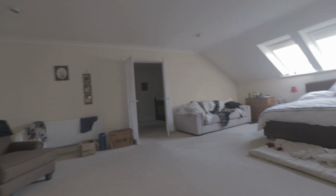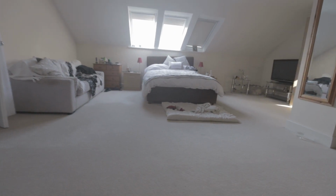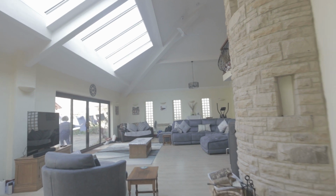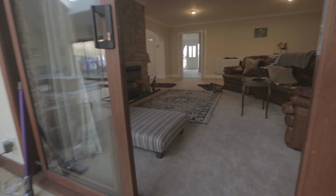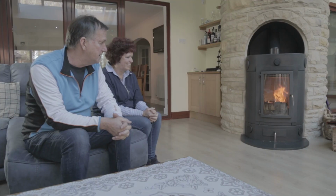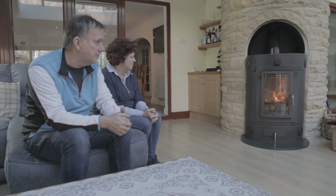Upstairs there's a balcony and then a bedroom, and that room gets really warm when the stove's on. And we notice in the kitchen and the lounge, those rooms are warmer. And family and friends have visited, and they all comment on the wow factor, because it looks really nice and it fits into the stone block there, so it's really nice to look at.